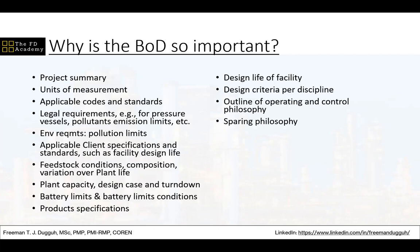The sparing philosophy, say how much spares should a particular facility have, or a particular equipment or particular component of an equipment, how many spares should they have? Then we look at energy efficiency.